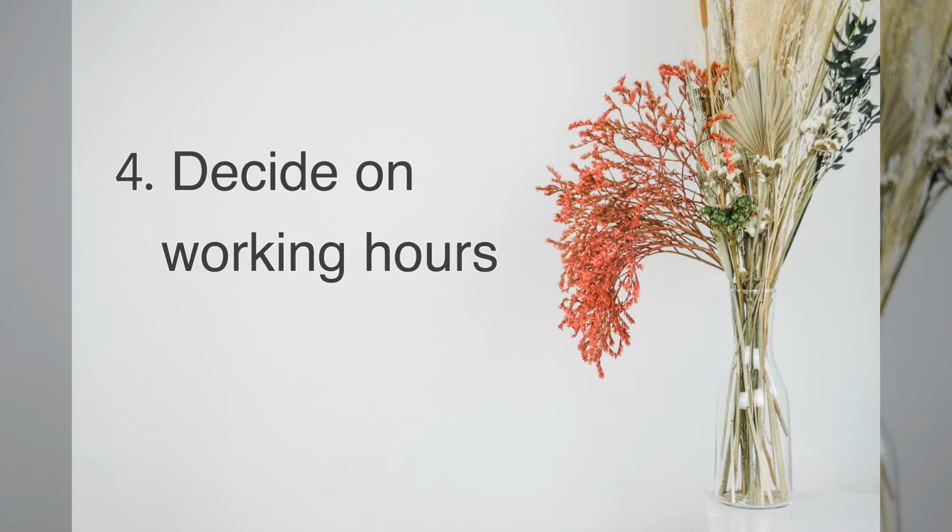So my tip number 4 is decide on working hours and stick to them, kind of. As I mentioned before, when I talked about creating a routine, I also decided on what my working hours were supposed to be. This does not mean that I only work from 9 to 5, because everyone who is running a business knows it just doesn't work like that. But for me, it helps that I know I want to start my day in the office 9 a.m. the latest, and on a regular basis, usually I would want to be finished around 6 p.m. So I try to plan my week like this.